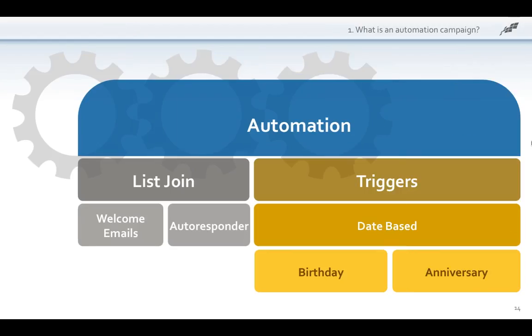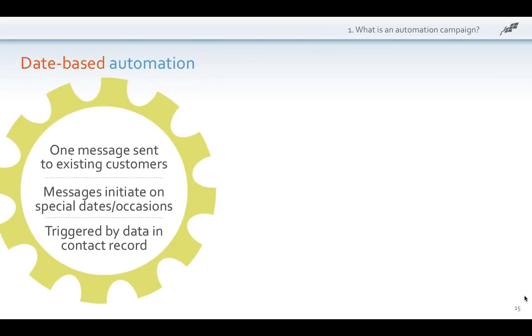Here are the typical ones, particularly within Constant Contact. On the left, a person joins your list. They can either receive a welcome email or an autoresponder. The welcome email is a type of autoresponder, but the autoresponder could also be a series, whereas the welcome email is just a one-time thing. Then there could be triggers that are date-based. Birthday and anniversary are two examples.